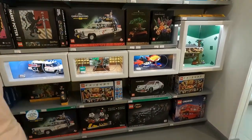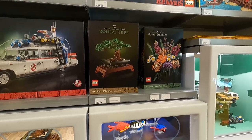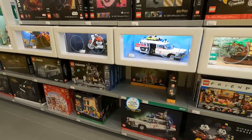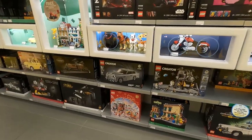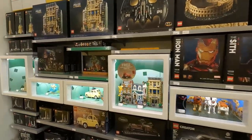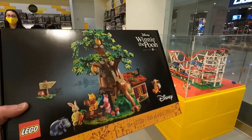Also, check this out. We haven't had these on the shelves since opening day. It's the bonsai tree and also the flower bouquet. So that's pretty sweet. I imagine that those are going to be gone really fast. Those will be gone today for sure. I'm surprised to see them here. Somebody actually pointed out that they were there, and I was really surprised.